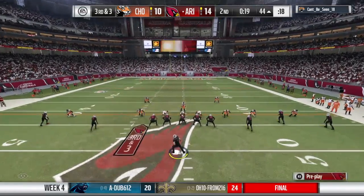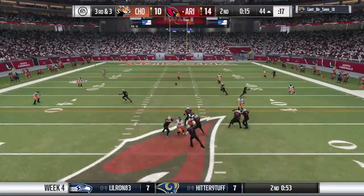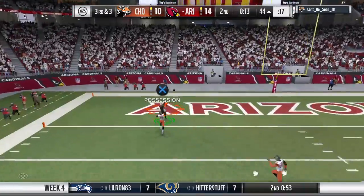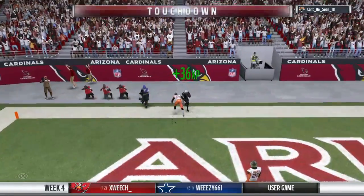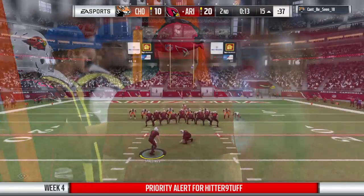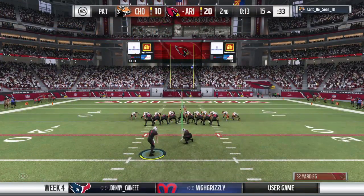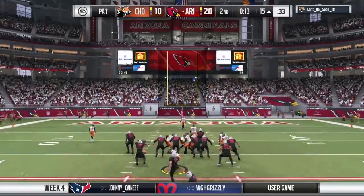Back 99 Philly. Here we go. He'll look to throw. He's going to sling this deep downfield. And that is caught. Touchdown, Cardinals. J.J. Nelson as the first half is winding down. And the Cardinals now adding on to their lead.